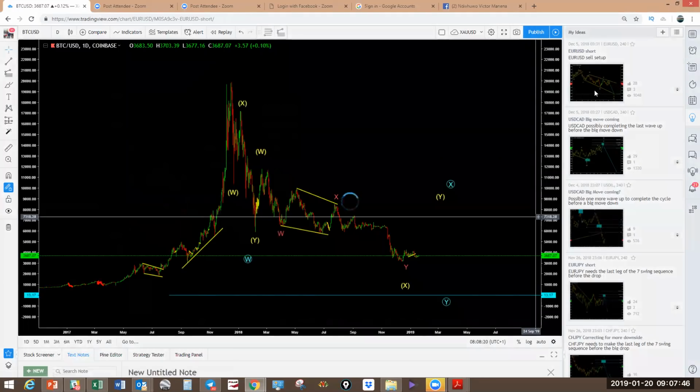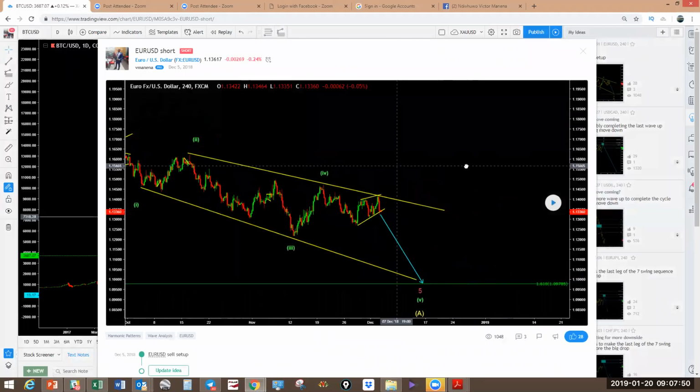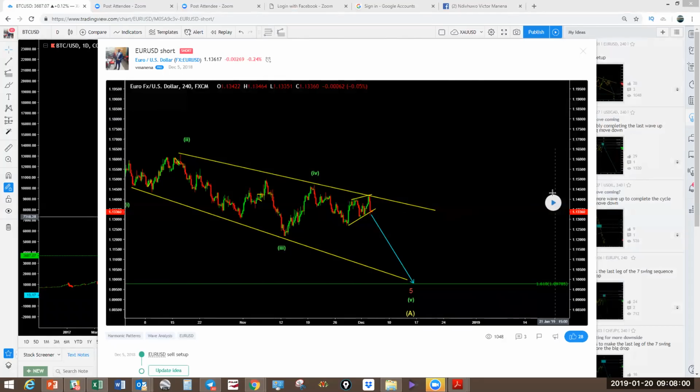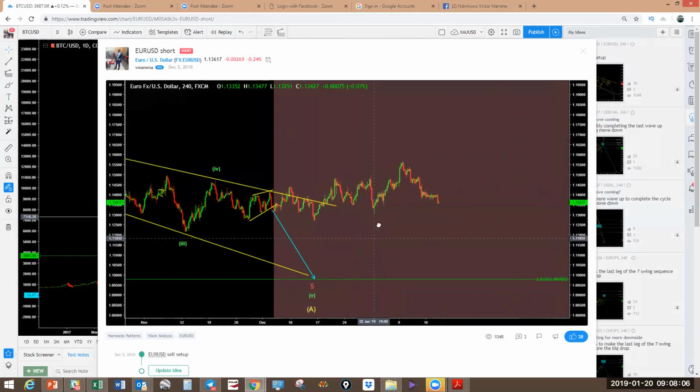And lastly, this was on Euro US dollar. So I have been looking for this one to drop. It did not drop from here. Instead, from here it went sideways. Okay, so right now, last week we looked at a setup which played out perfectly. It has now been dropping. I was looking at some members saying they made profit out of this.